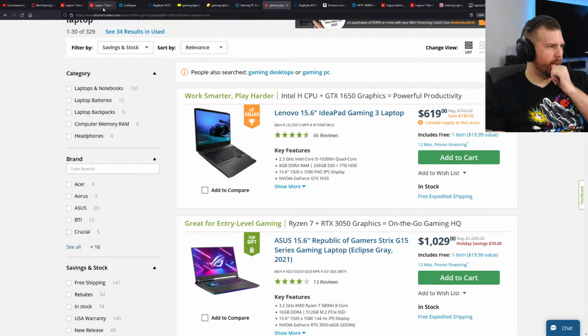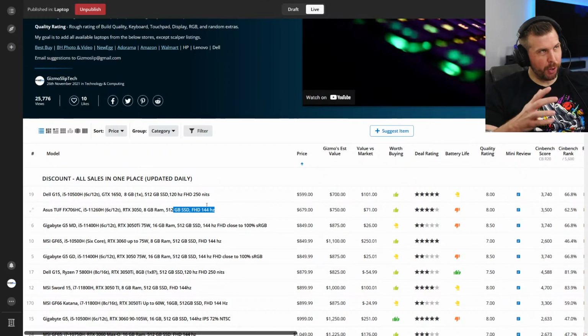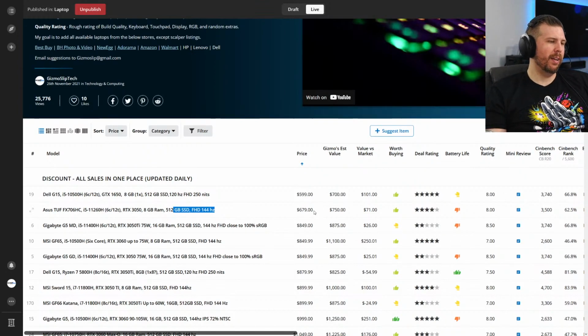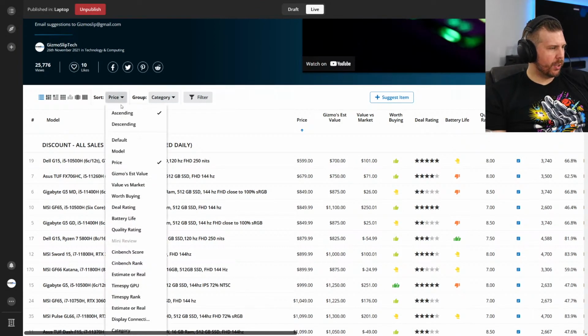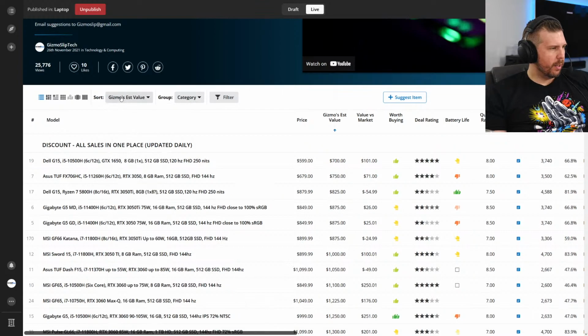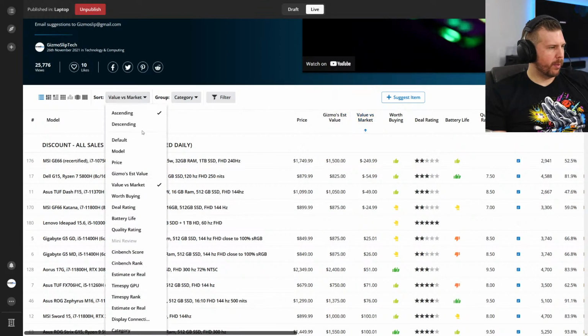Like this other deal, I would say this Asus TUF is just a lot better deal because you get a 6-core CPU, a 3050, and a 144 hertz display. All of those are noticeable upgrades, and it's only $50 or $60 more. So yeah. Anyway, okay. Let's go through the best deals for Black Friday to round out this live stream.